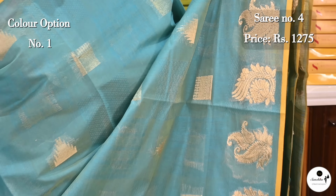Lime green with gold. Shining pallu, the blouse piece is in rani. This saree is ideal for a newly wed bride. Bright red with gold. Shining pallu, the blouse piece is in rani.